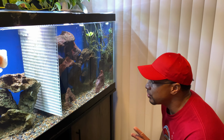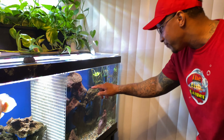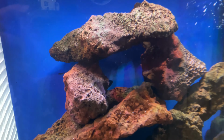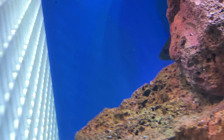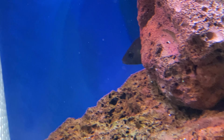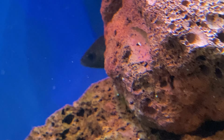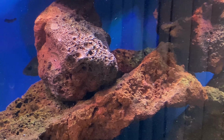I want to show you that beautiful red terror right there. He's in the shadows, but you can still see him. And that right there, he dipped off. You've seen his tail, but he is behind. There we go. That's the female red terror right there. So these little guys are doing absolutely amazing on this side of the aquarium.